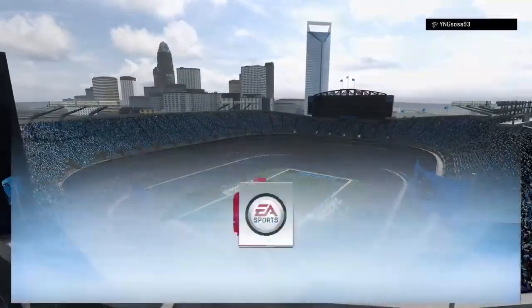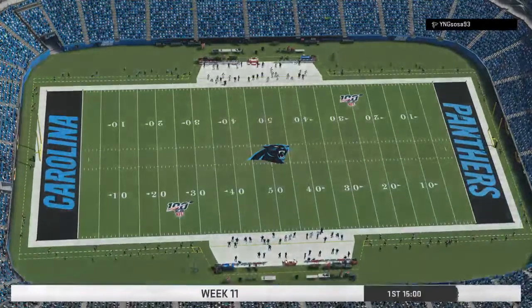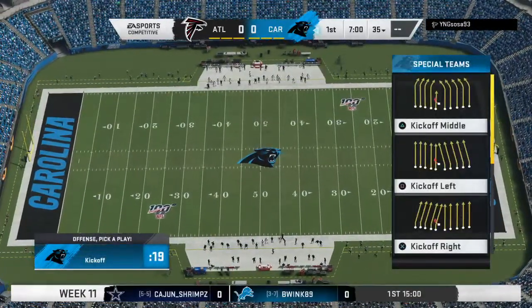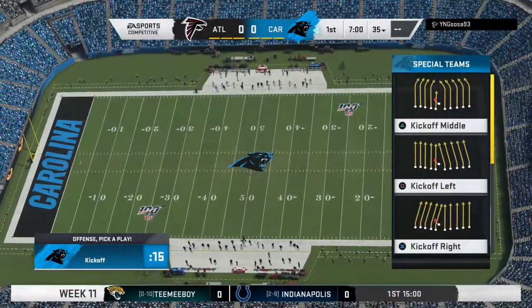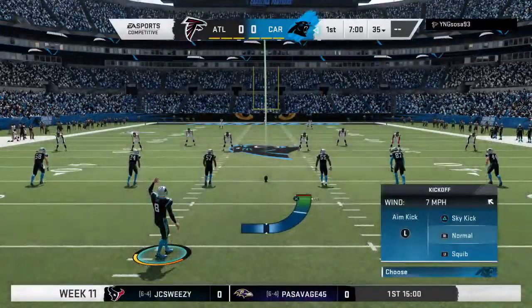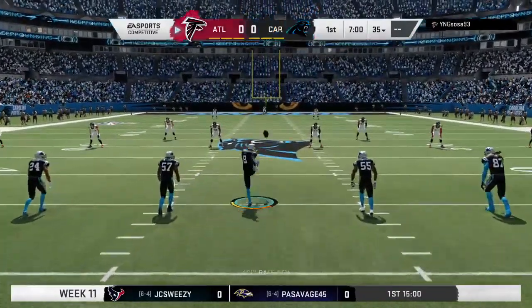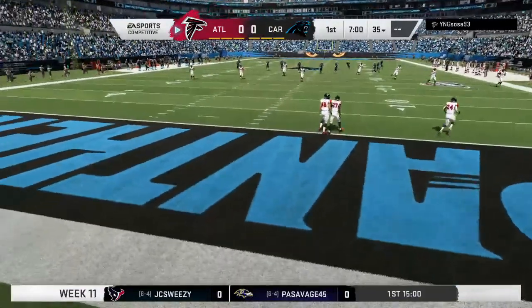The NFL takes us to the Carolinas and Bank of America Stadium here in Uptown Charlotte. The scene a few moments ago, here it is. It's unlike any other in sport as both teams made their way out of the tunnel. These folks are fired up as their guys are ready to do battle between the Atlanta Falcons and the Carolina Panthers. The NFL season has hit high gear, and off we go in Week 11 on EA Sports.